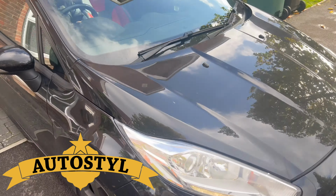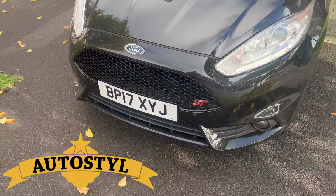Hanging out with the youth today, my younger brother in his ST. It's actually quite tasteful. The seats are quite comfortable, the ride's pretty compliant.